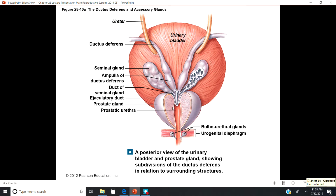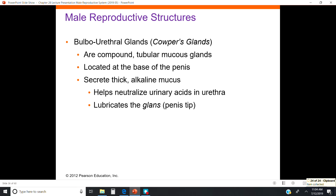Here's the male urethra. It's the prostatic urethra, right? And the fluid is ductworks that take it right into here. Okay. The third gland that we're going to talk about, that's an accessory gland, is not involved in making semen. This is actually more involved with preparing the male reproductive system for sexual intercourse. So we'll go through this slide and then I'll show you where it is.